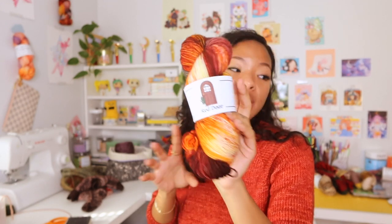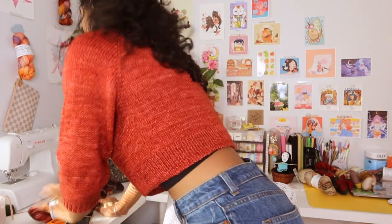I saw this and I ended up getting myself one on the DK base, but I also love fingering so much that when Kate was releasing these yarns and afterwards, she was doing one of a kinds, aka oopsies, where she just made mistakes, because people make mistakes.